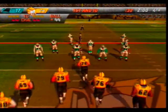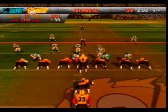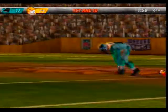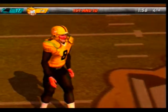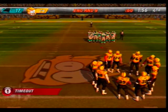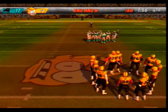And we've reached the 2-minute mark. The Panthers come out in a 4-3. Manley comes up to make the play at the 43. Gain of about a yard. The Panthers call a timeout. They have 2 left.